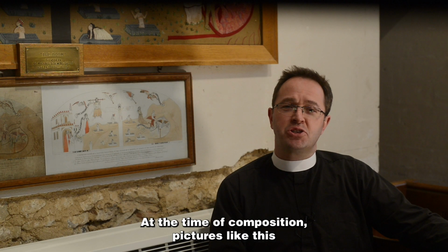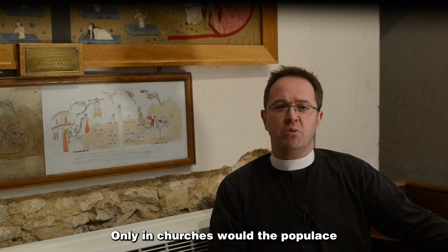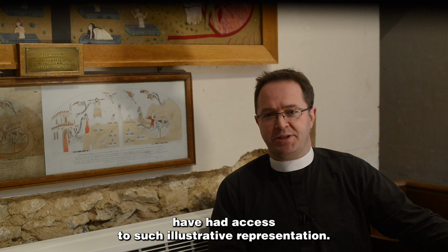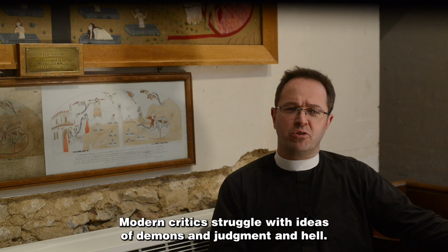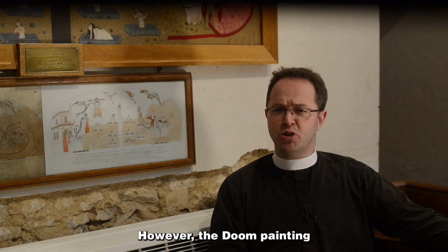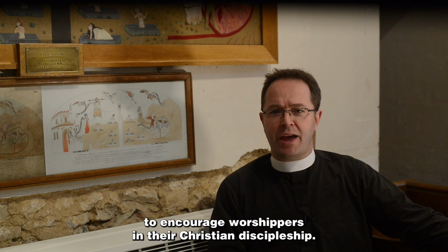At the time of composition, pictures like this were at the forefront of visual technology. Only in churches would the populace have had access to such illustrative representation. Modern critics struggle with ideas of demons and judgment and hell. However, the Doom painting actually offered a fundamentally positive vision to encourage worshippers in their Christian discipleship.